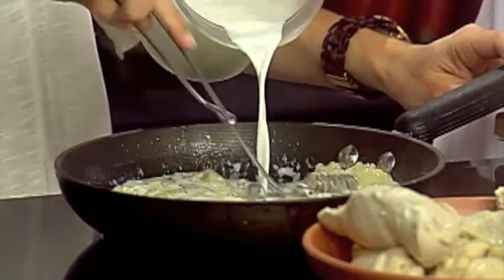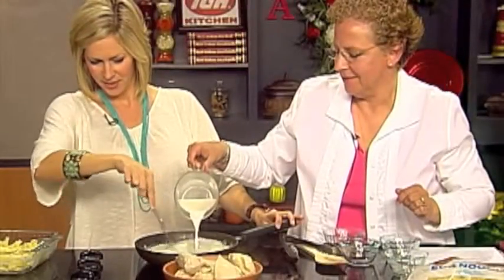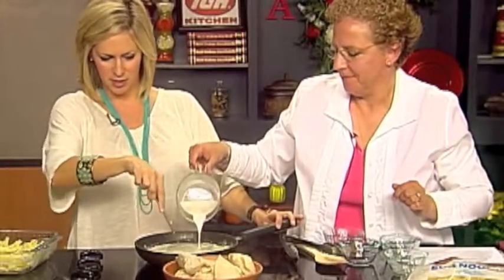And this is that layer that goes on top of the noodles. Kind of makes everything stick together. It does. Oh yum. Deborah, this looks so good.